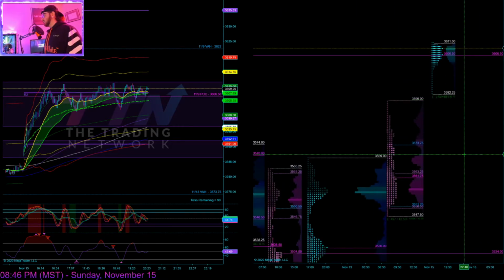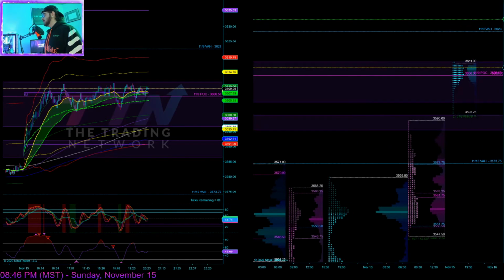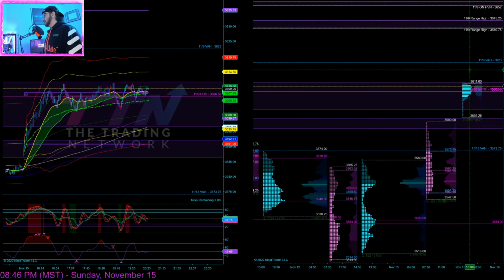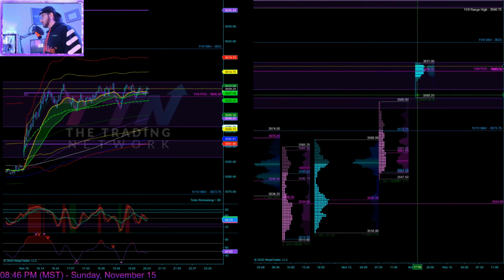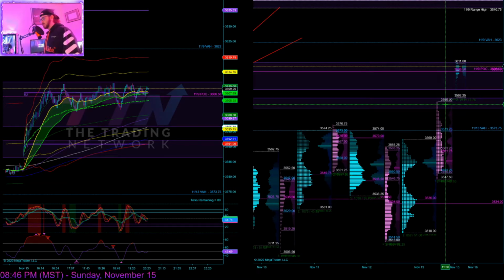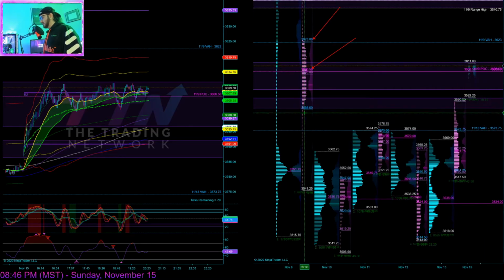So I'm looking for either acceptance above this level and to move up into these higher targets here that we have marked off and that we've previously discussed. And if we don't hold this level here, 3600, 3606, then I'm going to be looking for a move back down to 3590, which is the regular trading hours high from November 13th, and then to lower profile levels. I really like this 3590.85 area.